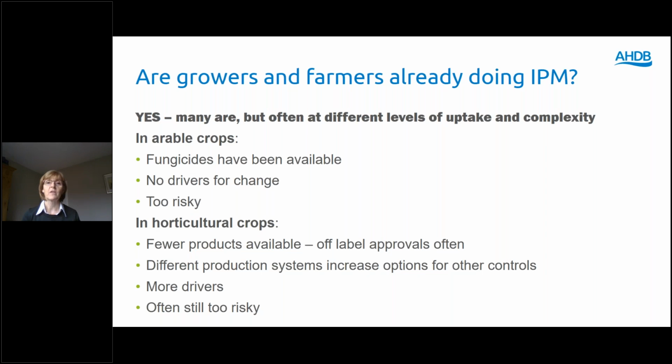So all the work that we're going to be doing within the IPM programme will be really around trying to provide growers with all of the tools and the technologies, and also hoping to encourage them and increase the uptake of IPM so that they can develop that more fully and produce their crops in a much more resilient and holistic way. That's it, thank you. I think that was my last slide.